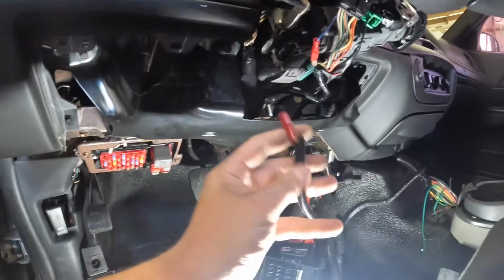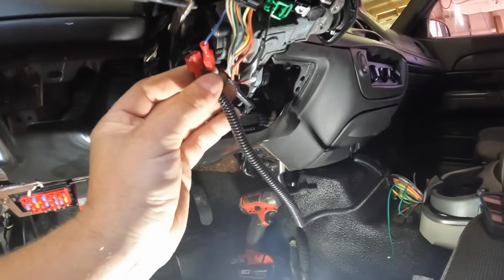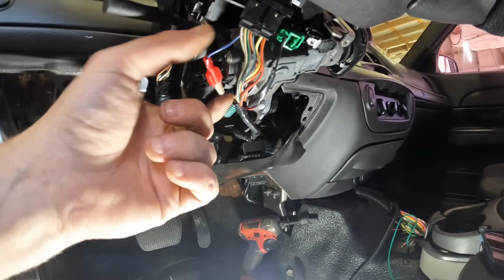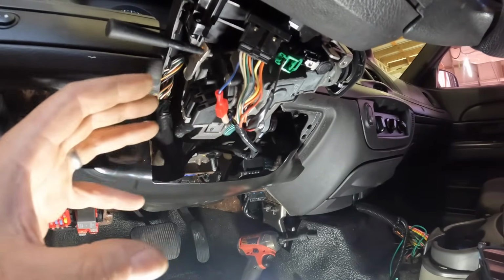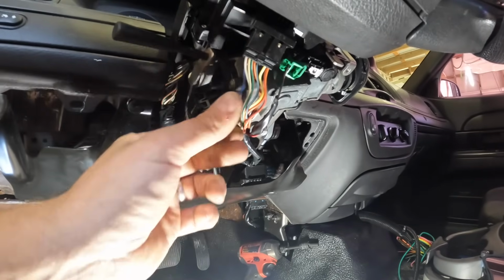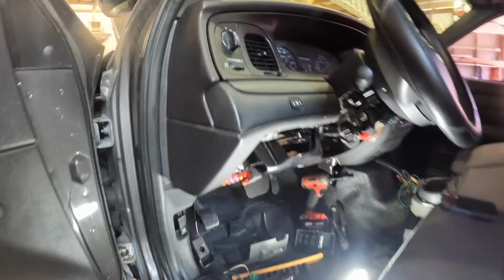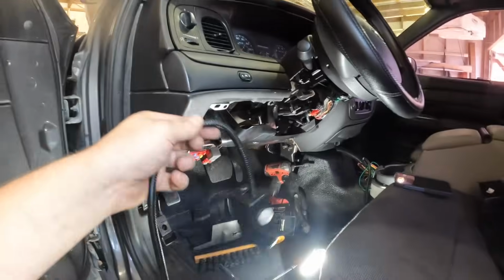So this little red connector, it was run all the way into the dash and it was hooked into this blue wire here. So basically what I did was hook the blue wire back into the other side of the blue wire. And if you look online for Crown Vic horn problems, they all mention the blue wire. So that's the blue wire there, plug that in, and now I've got a horn. So that works.